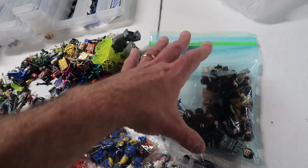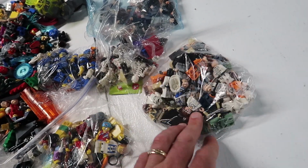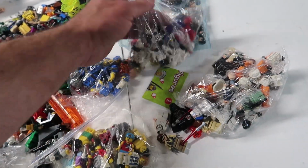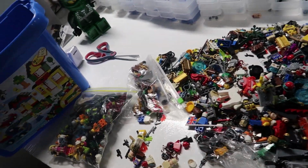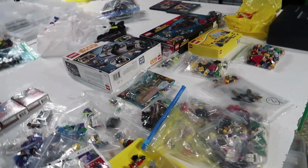And I sold about $30 of figures to somebody out of this already, and a couple out of here maybe. Just Star Wars, there was some Star Wars, so that was good. And that's it. So I paid a good amount, and we did very well.